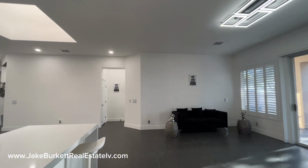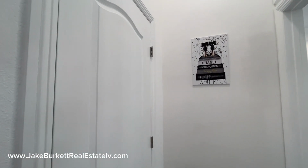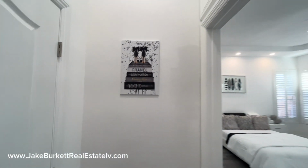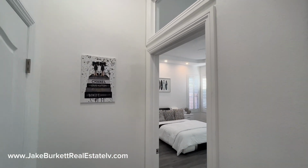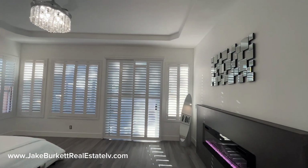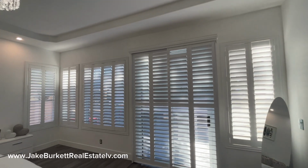All right, we're going to come out of here, pass through the kitchen living room area, and we're going to escape to the master suite. It's a serene retreat offering a peaceful ambience and a luxurious ensuite bathroom. More closet space. It's always good to have. If you don't have it, you'll need it. You do have this little transparency window above the door to the primary suite. Here we go, coming on in here. Cool little chandelier light.